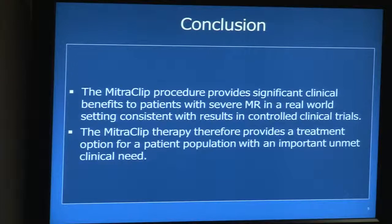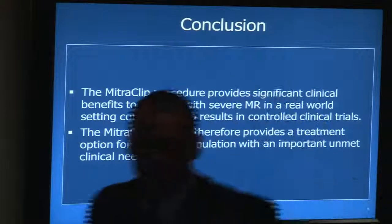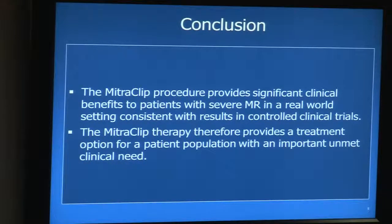I conclude. The MitraClip procedure provides significant clinical benefits to patients with severe MR in a real-world setting consistent with results in controlled clinical trials. The MitraClip therapy therefore provides a treatment option for a patient population with an unmet clinical need.